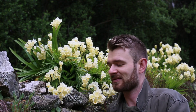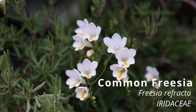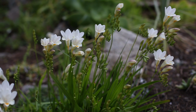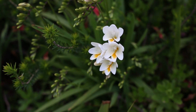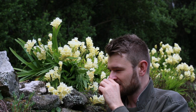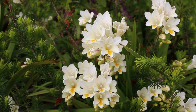This joyous little flower is Freesia refracta, or the common freesia. It's native to South Africa, to the Western Cape province, but has become widely naturalised in parts of the Mediterranean and Japan. These tubular flowers carry the intoxicating scent of jasmine and citrus, and it's just one of the reasons that it's so popular as a cultivated cut flower. It just loves conditions here at Tresco, regularly self-seeding in the rocky beds and dry stone walls.